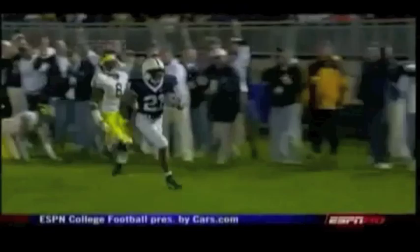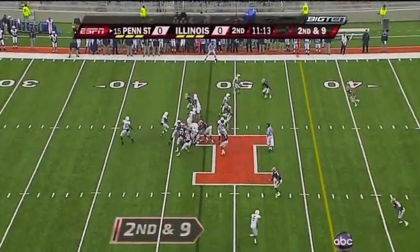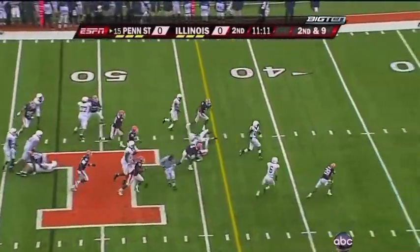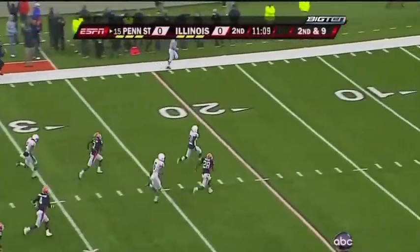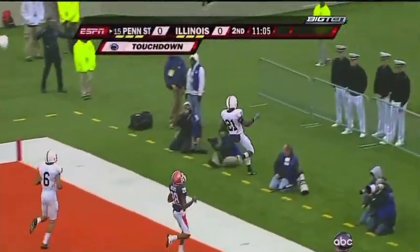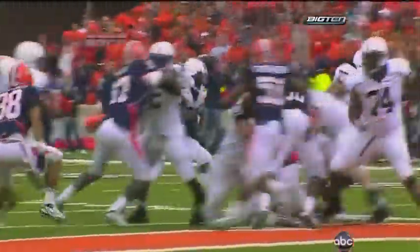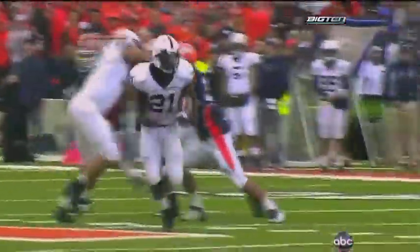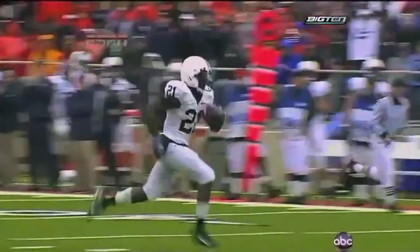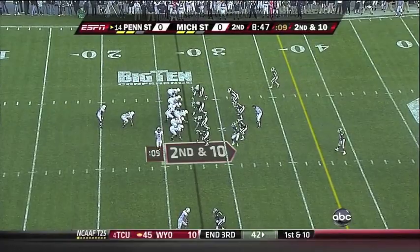Green, aware, makes the cutback to seal the deal. Green follows Eliottis. Block 50, 45, 40. There goes Green. 30, 20, 15, 10, 5. Touchdown, Penn State. A 52-yard run for Stephfon Green, and Lou Eliottis with a big block at the point of attack. We have been waiting to showcase Green on a play like this to show people what kind of speed he has.